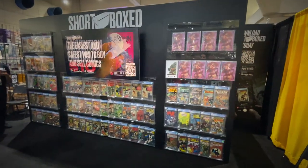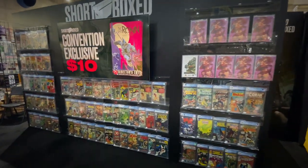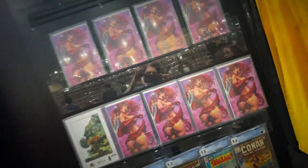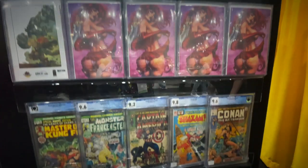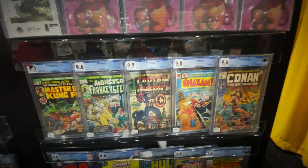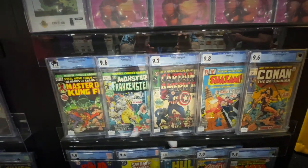I always love the setup at Short Box. They have such a clean display. A lot of consignment books here. They do have a Bird City exclusive error print and a bunch of keys, man. We're talking about Conan 1. We've got Shazam 28. First, what? Silver Age appearance. Second appearance of Black Adam.